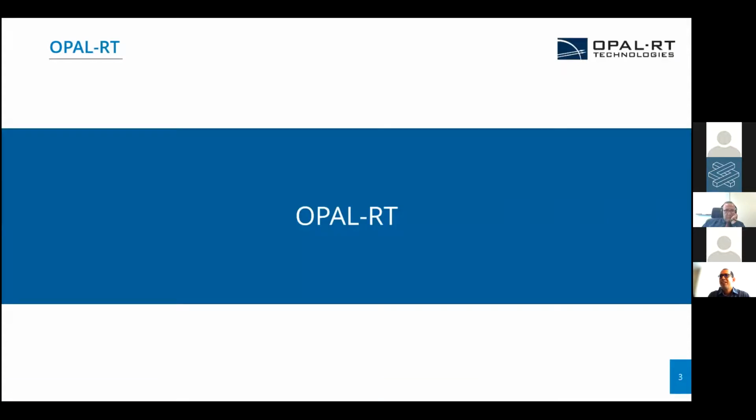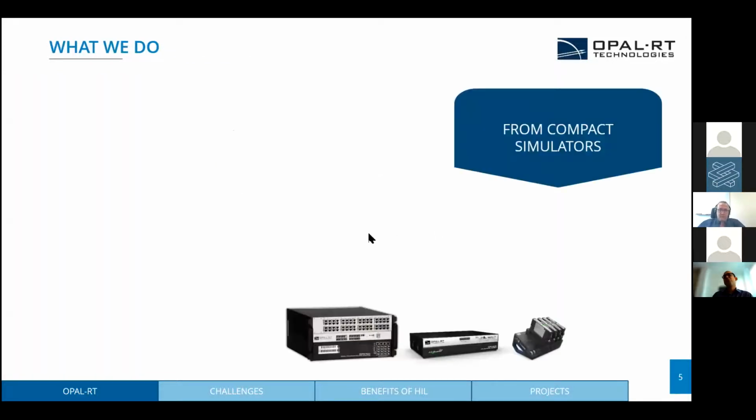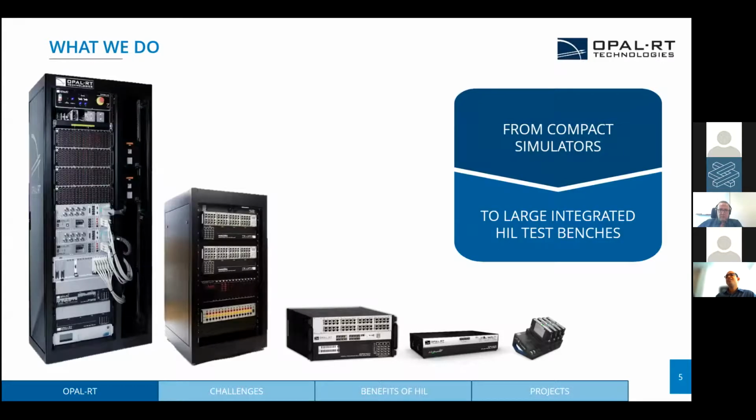OPAL-RT Technologies is the world leader in the development of real-time digital simulators. They are based on PC and FPGA technologies, and they are used to design, validate, optimize, and maintain complex control systems. What we do is design and manufacture real-time simulators, which are part of the HIL test bench. They can be very compact things that we can put on the table and use for small experiments, up to larger integrated test benches, which include other services such as signal conditioning and harnessing, so that we can connect with the device under test.